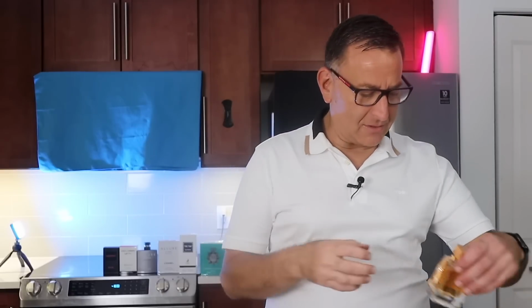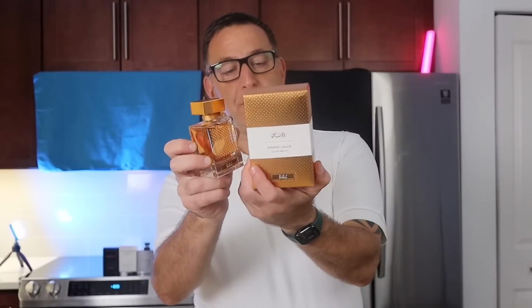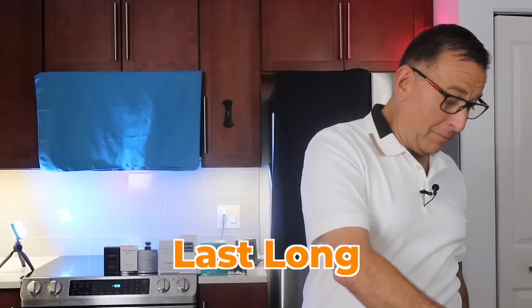Here's another fragrance. It's called Rasasi Kazmat Barik. Another fragrance I'm not sure how to pronounce. I apologize. Kazmat Barik. I started to look this up. It says it smells like Baccarat Rouge or Ariana Grande Cloud, and I instantly smell it and I go, no, it doesn't. Does it last long? Yes, it does. Projects well and it lasts long. But as it dried down, like 10 minutes later, I could see that little caramel hint and that DNA of Baccarat Rouge, but by no means is it any sort of Baccarat Rouge. It's a warm, spicy caramel fragrance that was released in 2021.